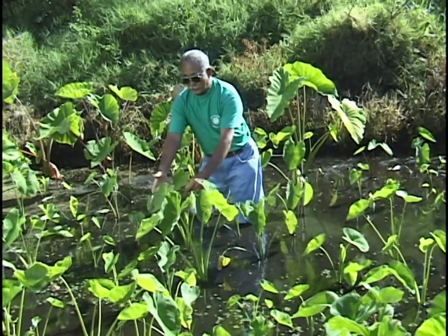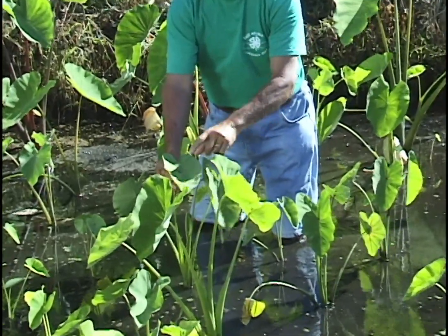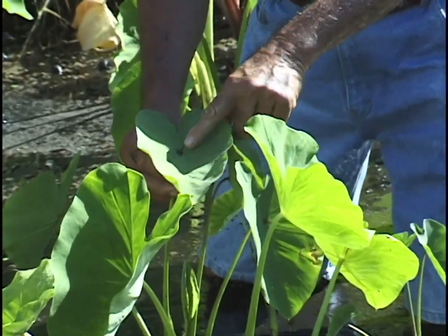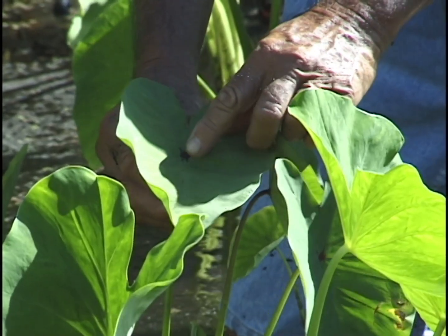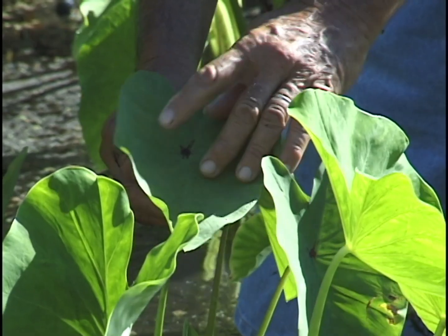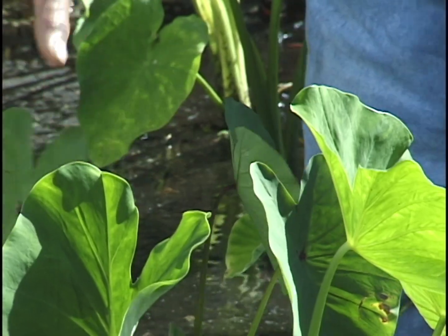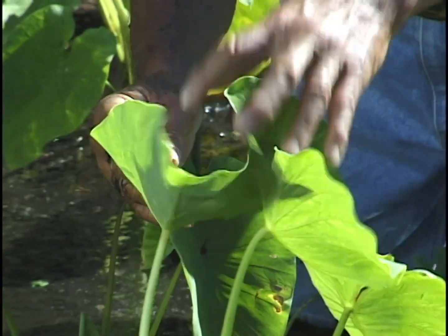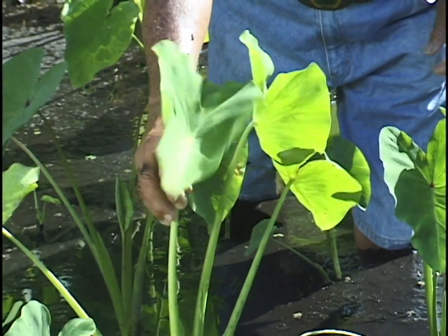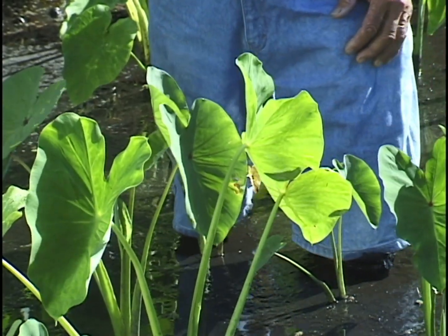This taro here is what we call mana pico. Mana is the pico in here, which the branch comes out this way. It forms a pico right in here. This is not a variety of mana. This is one of the names of the Hawaiian variety of taro, which they call mana pico. This one over here we call pico kea. So right in this portion here is all pico kea.